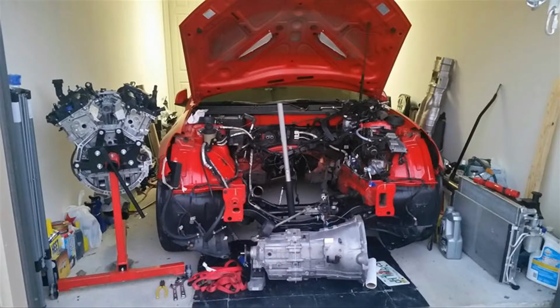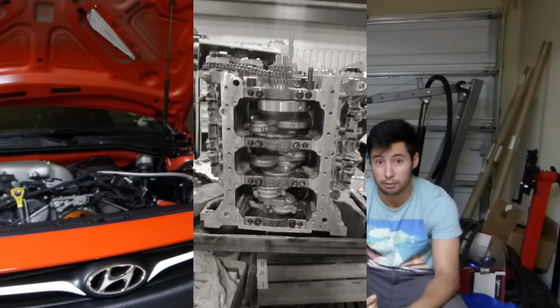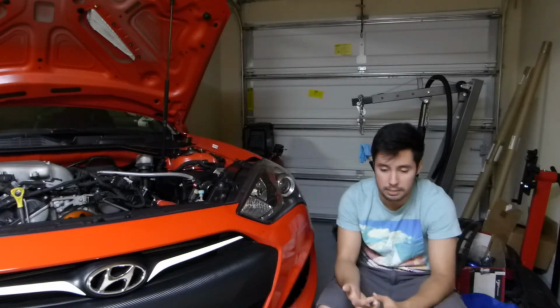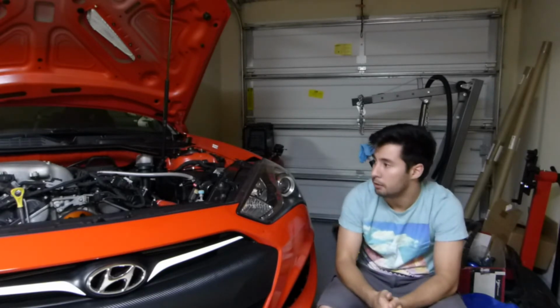One of the updates since I installed the kit is that I went ahead and did a full build on the car. I tore everything down. I did pistons, connecting rods, the rod bearings, the crank bearings. I remachined and rebalanced the crank. Did everything there. What else did I do? I didn't need to level deck the head because it was already perfectly level. The cylinders were in great shape at 20,000 miles on the car, so there weren't any issues there either.